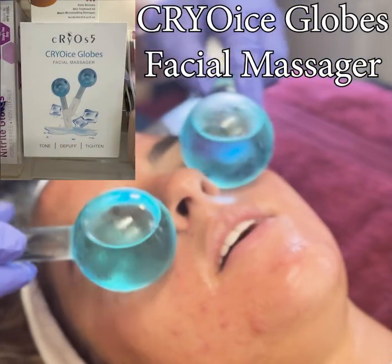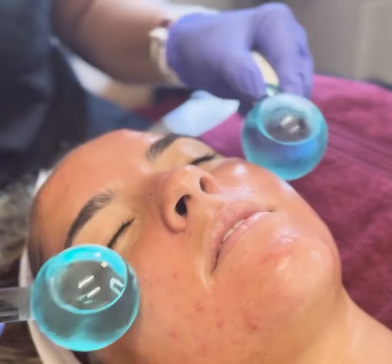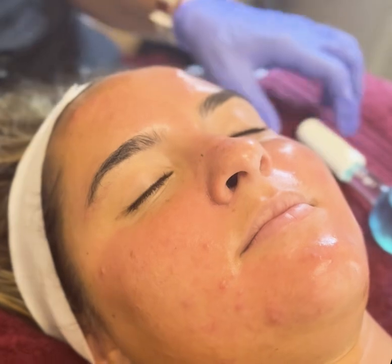We did an icicle, like little ice globes, the blue ones, to calm her skin. It's excellent for that because we touch it a lot. It was a little bit painful, so we did the gloves.